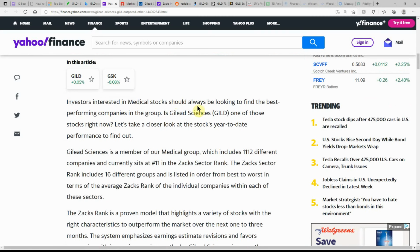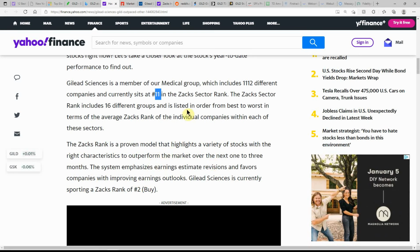Investors interested in medical stocks should always be looking to find the best performing companies in the group. Gilead Sciences is one of the stocks right now. Let us take a closer look at the stock's year-to-date performance to find out. Gilead Sciences is a member of the medical group, which includes 1,112 different companies and currently sits at number 11. So that's got to say something for it. Out of 1,112, it sits at number 11. So that's in the, what would you call that, the top 10? I'm not great on instant math, so if you have a comment, you can put that in there, but I think that'd be the top 10.